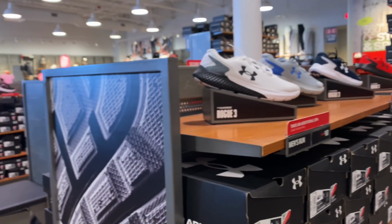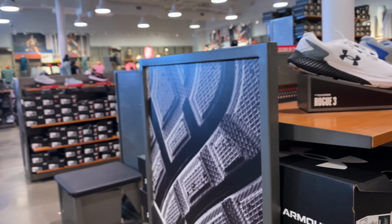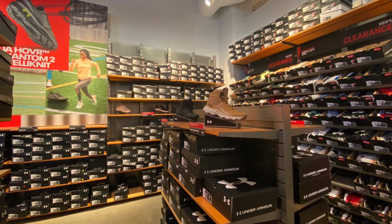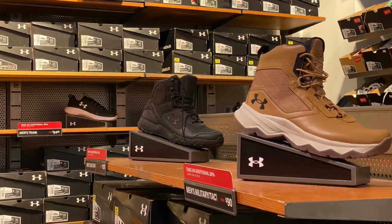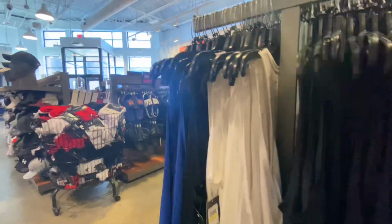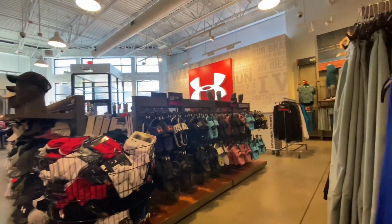The Under Armour outlet that you're seeing here, the prices are quite good. They're better than our local sporting goods stores for sure. They've got a big shoe department, a big men and women's side, and then they have another side that's dedicated to kids. But overall, this is a great outlet if you want to find some deals on Under Armour.